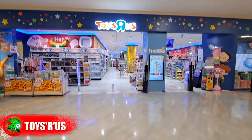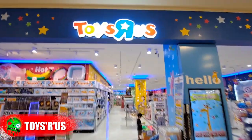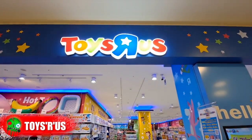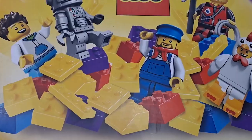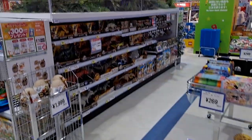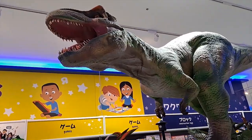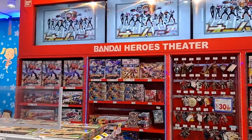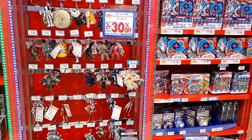Of course, you can't walk past a Toys R Us in another country without going in, especially since we no longer have Toys R Us here in Australia. So I had to check out Toys R Us as well, and it's really cool to see such a different vibe in there. Obviously, you go into a Western Toys R Us, and there's certain things you expect to see, and some of that was there, but of course, there was a big focus, especially in action figures, on stuff like Kamen Rider and Ultraman, which I was super excited about.